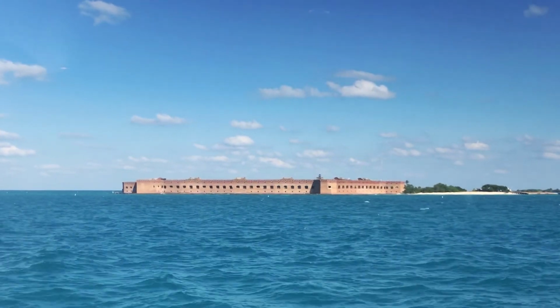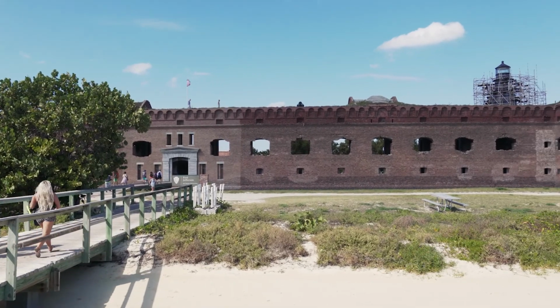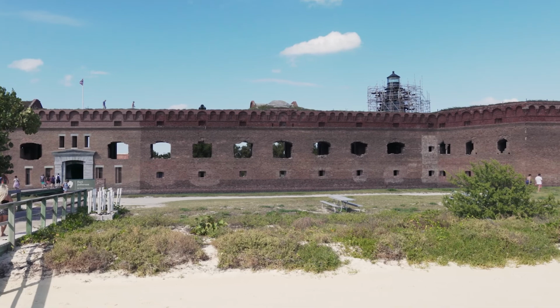2.5 hours later, and the fort was finally in view. We docked and disembarked the ferry. So now what?